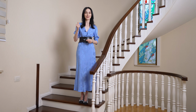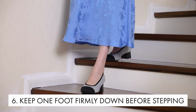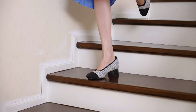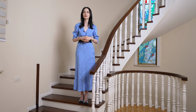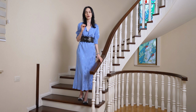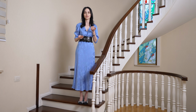And this brings me to the next important point: when you are stepping, you have to make sure that one of the feet is already firmly on the ground before you lift the other one. Sometimes people are in a rush to go up and down the stairs, and they are so quick that they lose balance and trip on the staircase, which happens a lot, particularly when women are wearing heels and they're in a rush. So you always have to take your time when you're walking up and down the stairs, no matter if you're in heels or not, and make sure that one of your feet is firmly on the ground before you lift the other. In a way, it almost feels like you balance on one of your feet and then you step with the other one and lift the opposite foot.